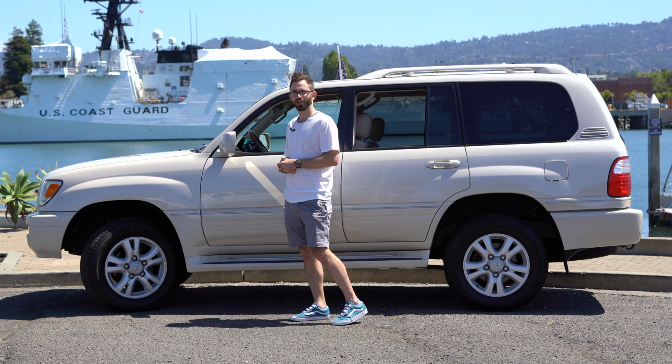All right, I'm gonna close up all the windows and really see how quiet this thing rides. In 2004, Martha Stewart putting the suspension all the way down.